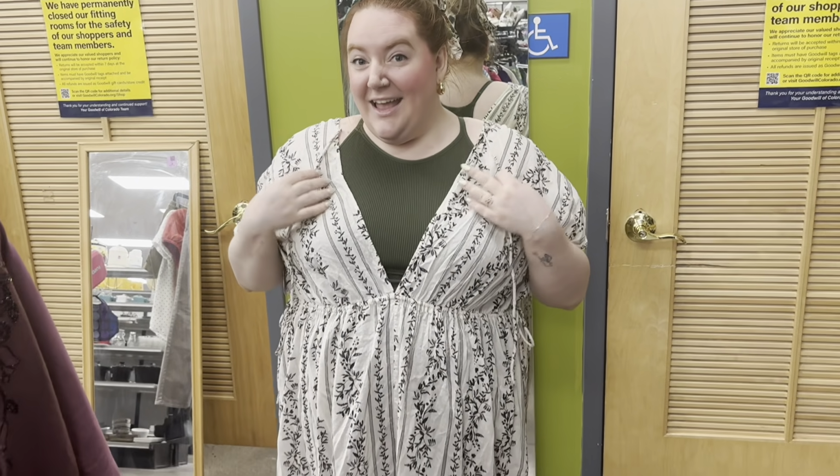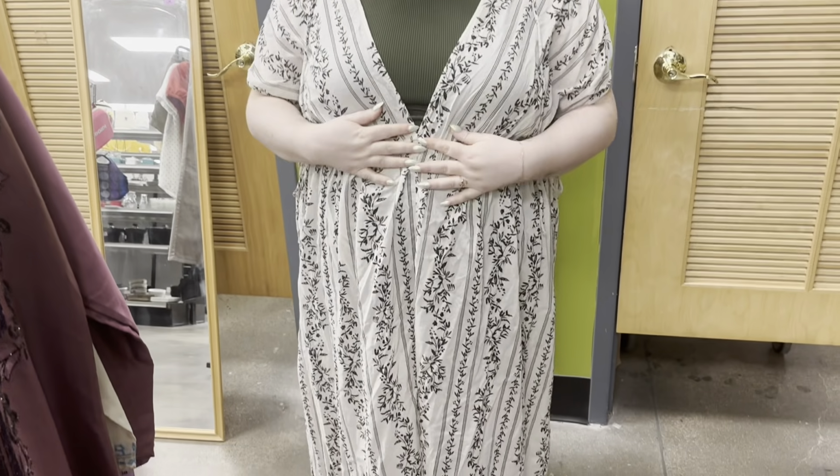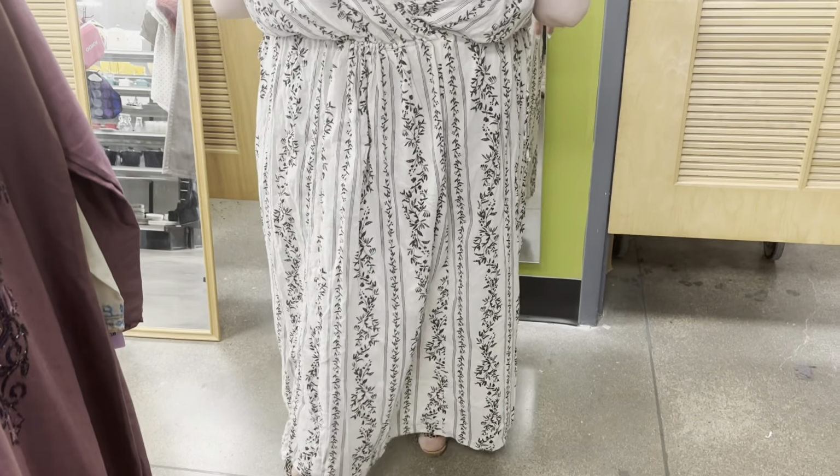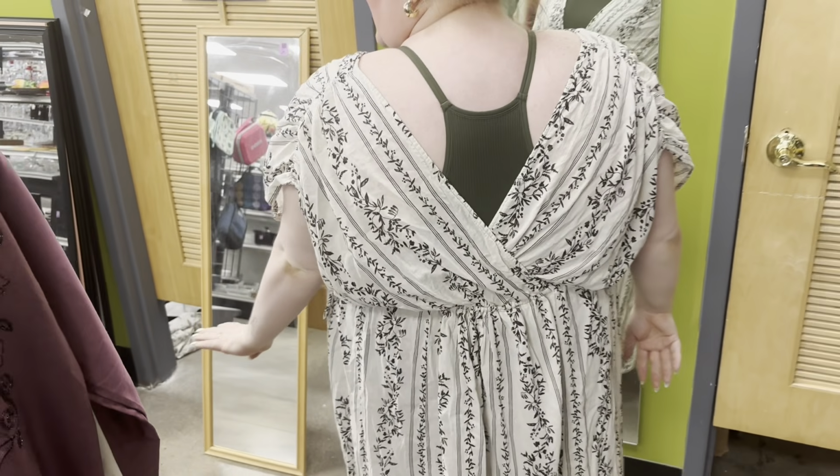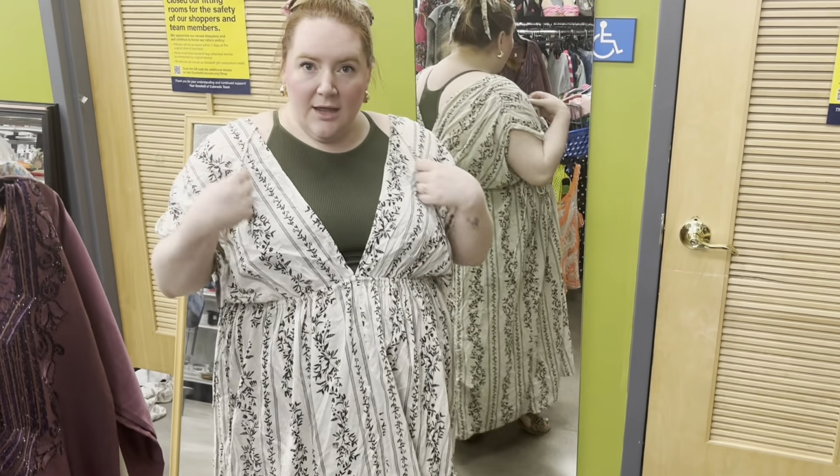Such a win. This is so cute. And I'm wearing it backwards, but yeah, it's so much better this way. You can see the little like... Here, turn around again. That's supposed to be the front. That's really cute. But it looks so much better backwards. Love that. Yeah, this is good.